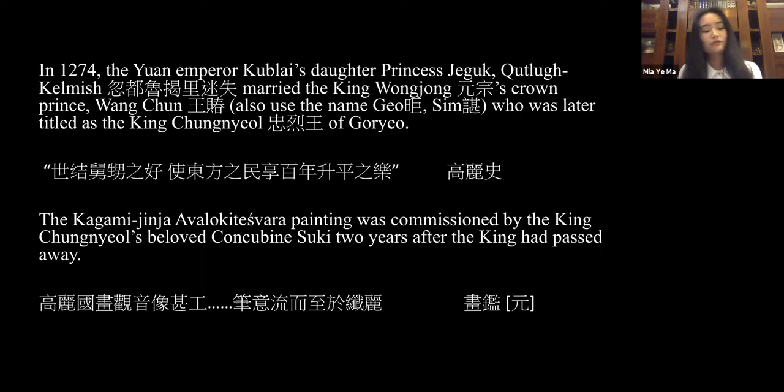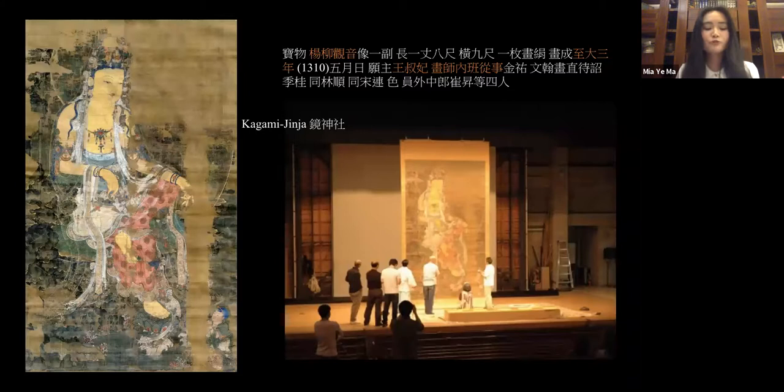So King Chungnyeol actually spent much of his time at the capital of Yuan, Dadu, with 6 visits when he was a crown prince and another 11 times when he was a king of the Koryu. The Kagami Avalokiteshvara painting was commissioned by King Chungnyeol's beloved concubine Suki.